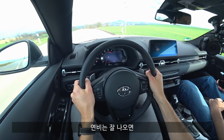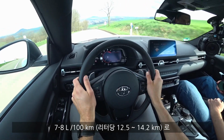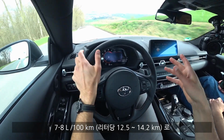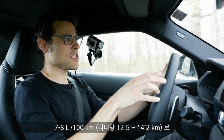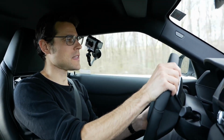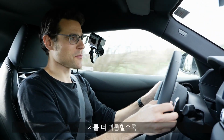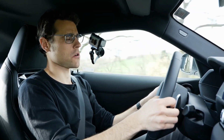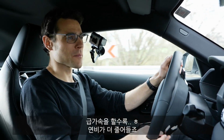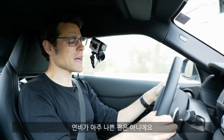Fuel economy at best could be something close to 8-something liters, 7 to 8 liters minimum. That's about in the 30 mpg region, or a little bit less than 40 mpg UK. That's at best on motorway cruise control. The more you punish the car, the more you challenge the car, the more it will change, of course. But still, the engines are not too bad in fuel economy.